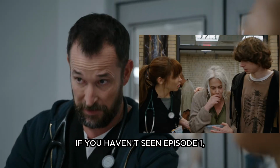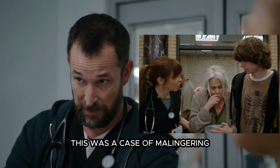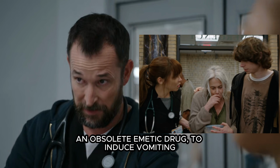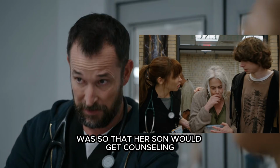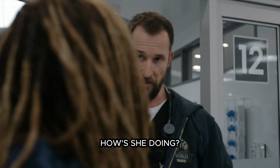If you haven't seen episode 1, the medical aspect of this case was that this was a case of malingering where the mother consciously took ipecac, an obsolete emetic drug, to induce vomiting and make herself appear ill for secondary gain, which in this case was so that her son would get counseling as he has been thinking about violence towards others.